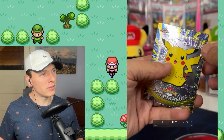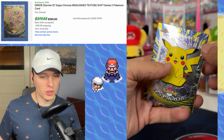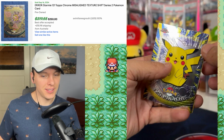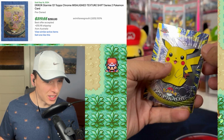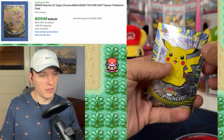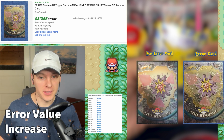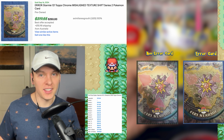So he said this was listed for $40. The best way to tell about value for this is to look at the sold listing. So here we have a Starmie 121 from Topps Chrome, and this is a misaligned texture shift. And this is the only one we've seen sold in the last couple months. And this one sold for $250. And now we're going to take what that card should typically sell for with a non-error version: $1,564. Holy cow. Okay. So basically the EVI for this card would be 1,500%, meaning it's about 15 times more valuable with the texture shift than without.